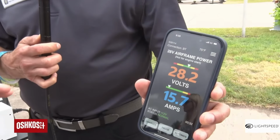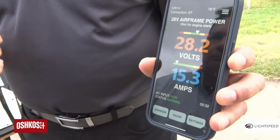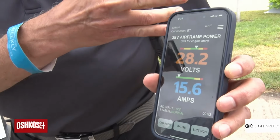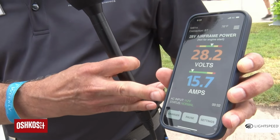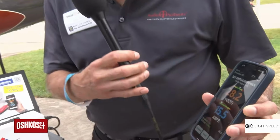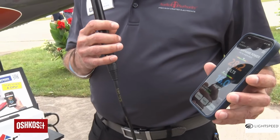Let's see if we can get a camera shot on this app, so you can see what it looks like. Talk us through what we're seeing here. Well, it's just mirroring exactly what you would see on the high resolution display on the GPU itself. It tells us the GPU ID that we're connected to by Bluetooth, and the ambient temperature. Of course, you've got the voltage and amperage. Down here, it's monitoring the input voltage, and right now our operating status is normal. We can even pause the GPU if we need to. I'm not going to do that right now because people are looking at this airplane, and we don't want to interrupt that. There's also the elapsed time that we've been connected, so it's pretty much a full report on what's going on.